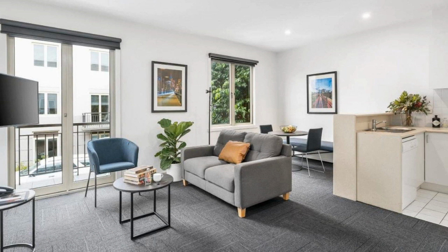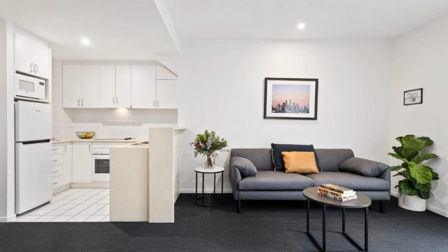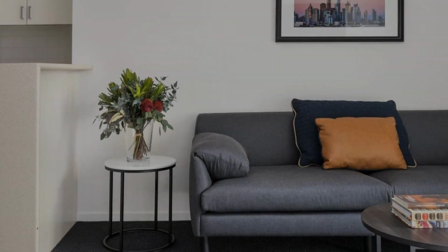And now you are watching a 4-star hotel. The location of the hotel is fine and guests love walking around the neighborhood. There are 10 types of rooms available on booking.com. You can book online and enjoy it.